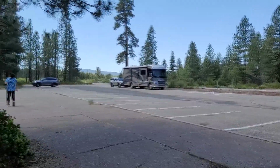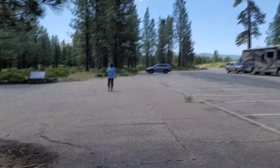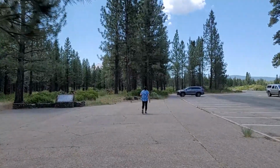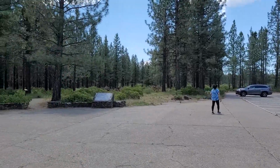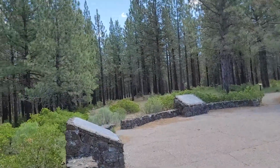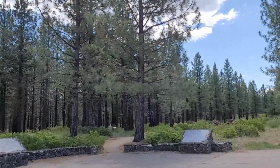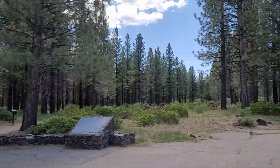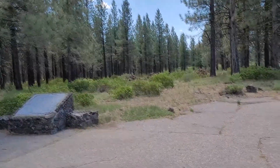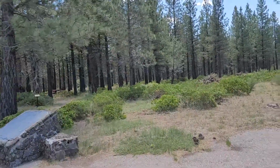For those who want to know, this is somewhere between Old Station and the Lassen Volcanic National Park entrance on 89 and 44. If for one reason or another you actually do want to find peace and tranquility in these trees, in this forest, go for it. Actually, it does feel a lot cooler here when the sun's not out. It's windy too.